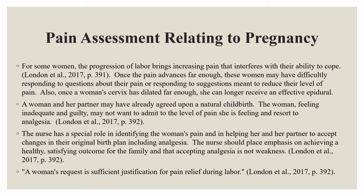Also, a woman who has already agreed with her partner upon a natural childbirth may not want to look weak and disappoint that partner and may not admit to the level of pain and resort to the level of analgesia that's really called for by the situation.